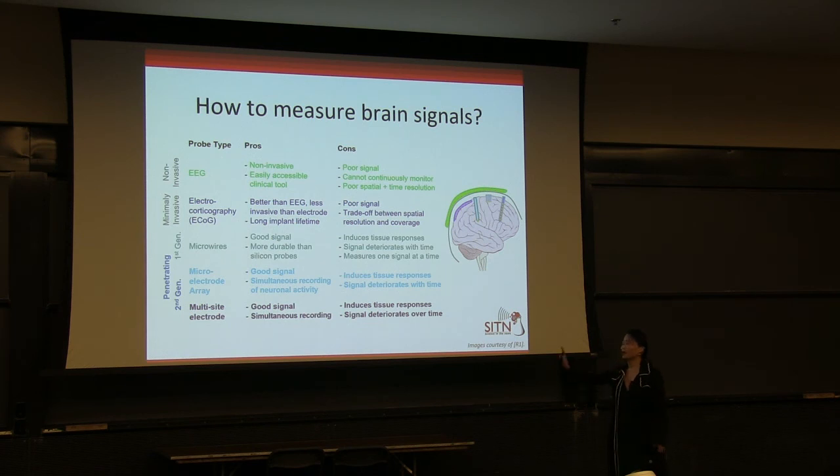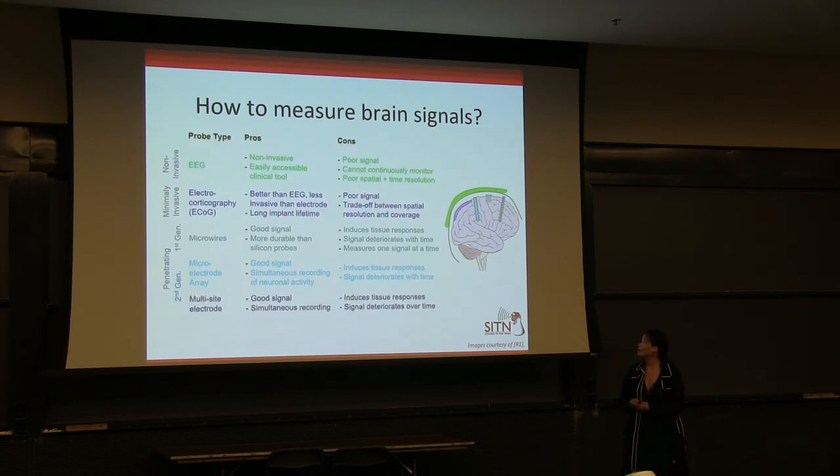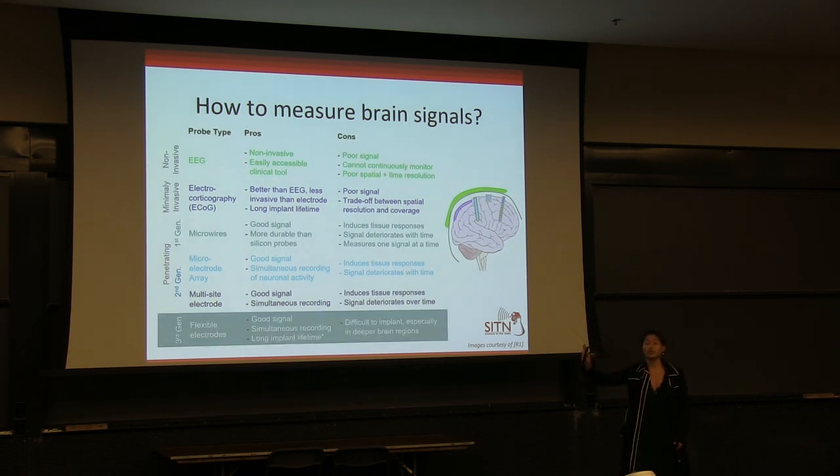So the reason I bring up inducing tissue responses in that column is that the signal quality we're trying to measure and the tissue response go hand in hand. And this third generation that neuroscientists and neuroengineers are working on for penetrating electrodes addresses this issue. The third generation of neuroelectrodes is working on flexible electrodes. I'll talk soon about why we decided to go towards flexible electrodes. But first I really want to delve into why tissue responses are a significant issue.